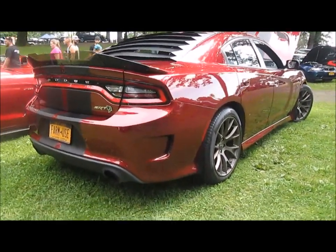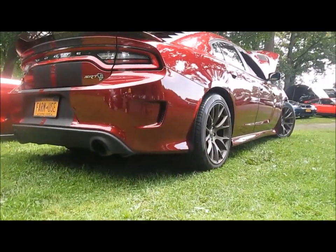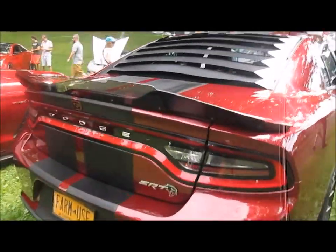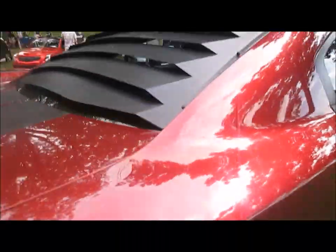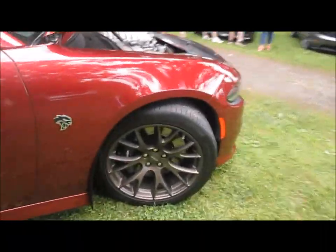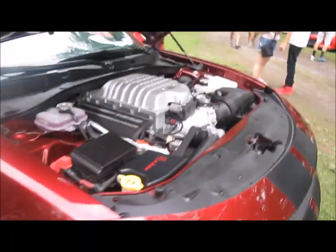Check out these views on views of the Dodge Charger SRT Hellcat. 707 horsepower family sedan. Look at this crazy extra downforce spoiler. Wow, this is all modded out. This would be the ultimate new car to replace our Camry.